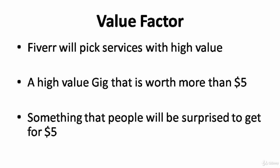Fiverr picks services that have high value in return. You may be wondering, how can there be high value in return if all services are worth only $5? This means that a high-value gig should be marketed to be worth more than just $5. Give an impression that your service is worth more than $5, and yet you are offering it for just $5.